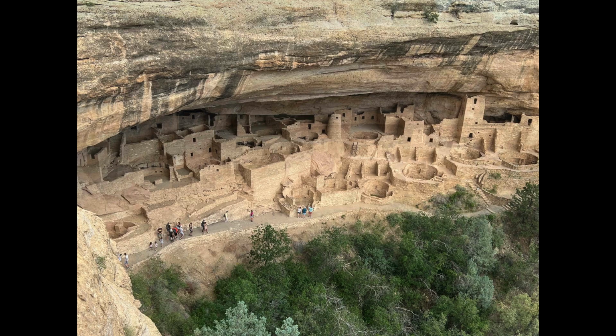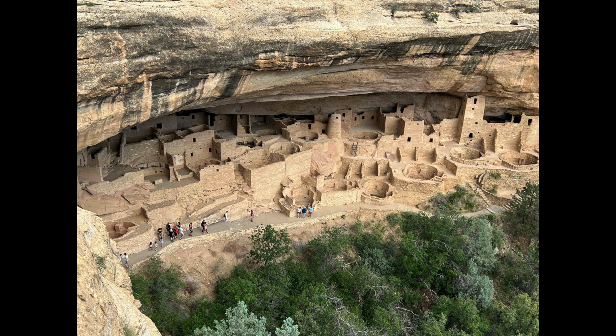So we managed to get down there. The ranger that actually worked at the site itself warned us that if we are not in top physical shape, don't even think about trying to get down there. In fact, one guy had actually died of a heart attack several weeks ago, according to this ranger, attempting to do this. But yeah, we were in pretty good shape and decided to go ahead and do it. For my wife, this was a bucket list item, and we managed to do it.